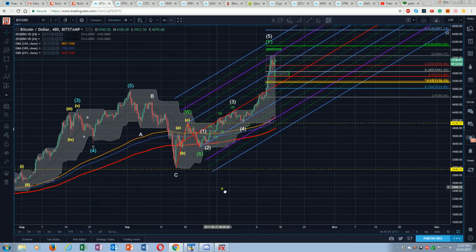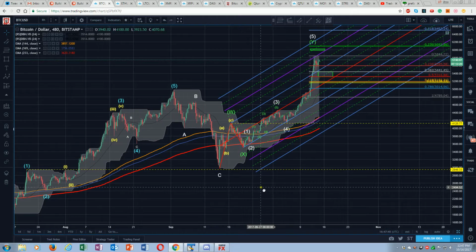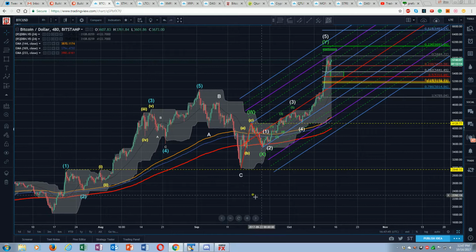Now, we're going to look at it on a smaller time frame so we can try and make sense of the complexity of this correction, because it's not been an easy one to trade. And I've posted in the last day or two several alternate counts to try and get a handle on it, looking for a way in if you're not already in.